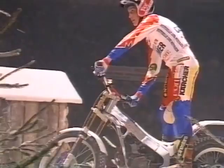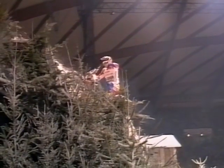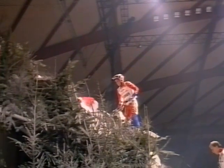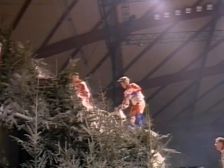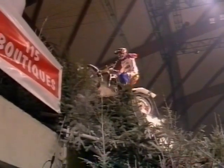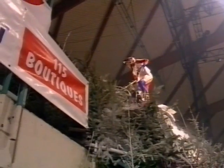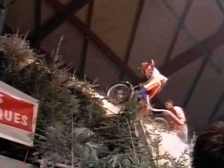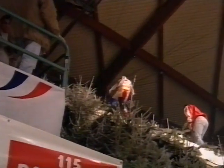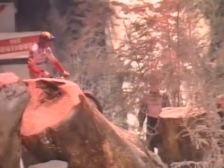So once again, onto this final waterfall. Mark just having the hefty one up there. He's still got 20 or 30 foot to go up the staircase. As you can see, very, very slippery. Brilliant ride there. The crowd love it.